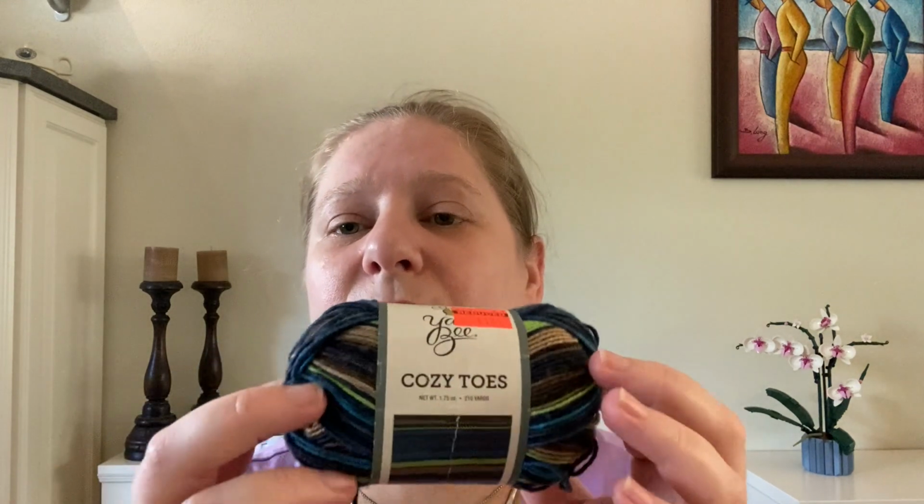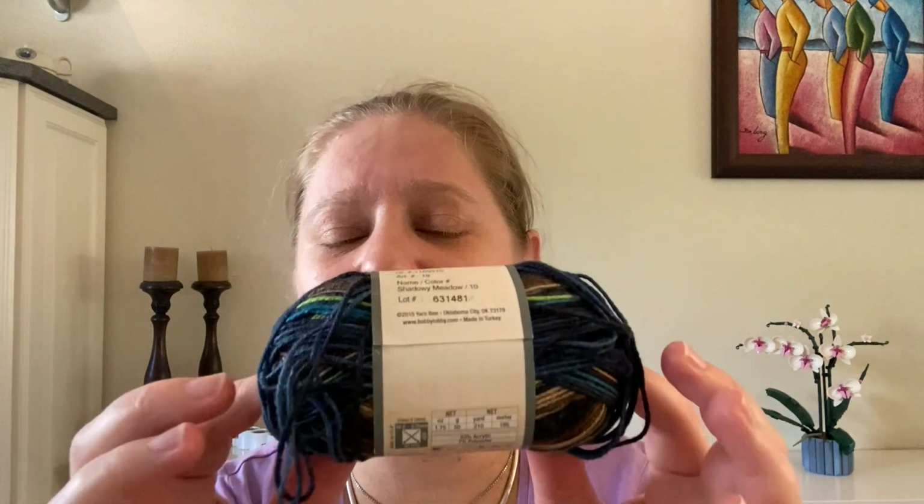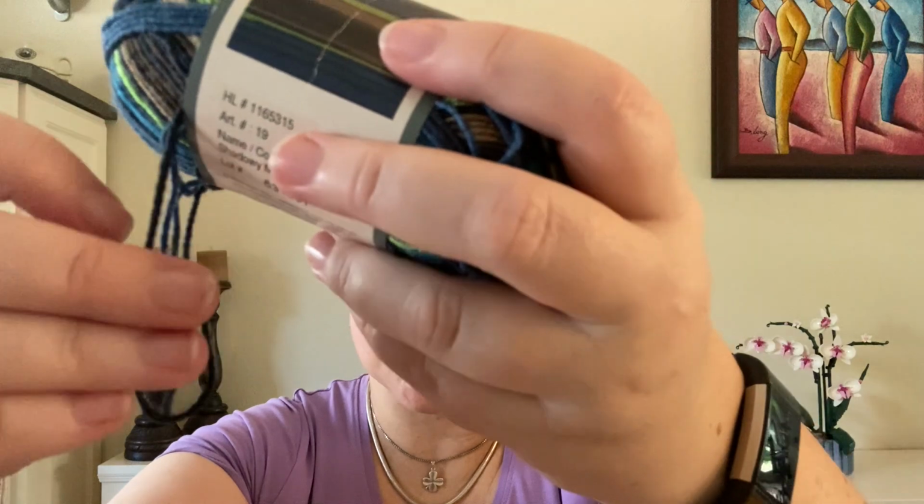It's a crazy tote, and it was discounted from $4.99 to $4.24. So that sounds like a 75% discount. It's 210 yards for 1.75 ounces. So that's 50 grams to about 200, a bit less, 190 meters of yarn, for those that are interested. Very small, compact skein. When I feel it, it's a little bit stretchy. And I definitely, based on the name, would say it's a sock yarn. It's a very soft sock yarn.